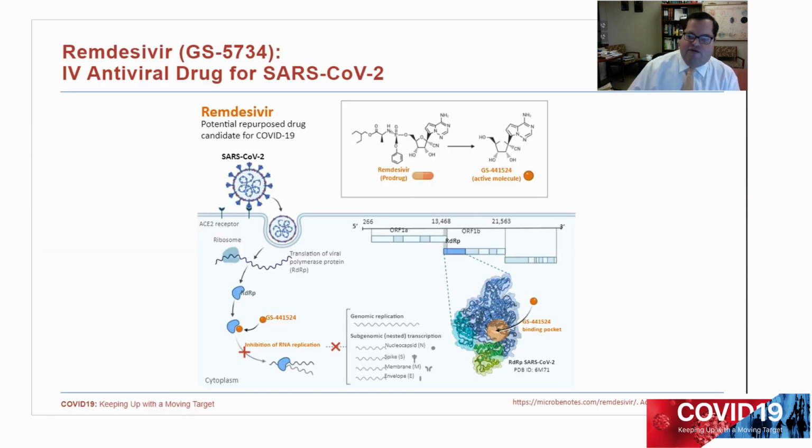Really one of the first drugs to be looked at in this population is remdesivir, a drug that had previously been developed for other indications, including Ebola. It inhibits the RNA polymerase of the SARS-CoV-2 and reduces the replication of the virus. It's a prodrug that's converted to the active molecule in the patient.